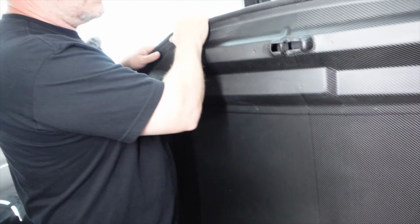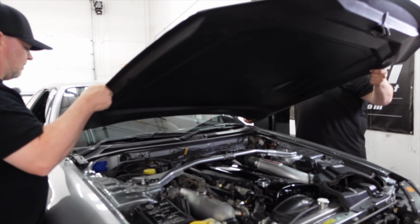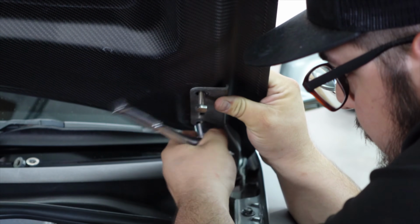So this hood, the top is the same. It's like a 2-piece push together design. The Nismo one's actually 3 pieces. Pretty nice stuff. Okay, protect the corner. If you feel it's good, we can hit it with this.